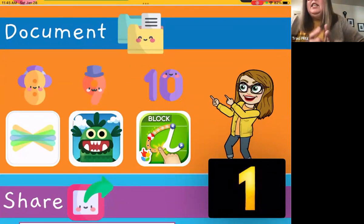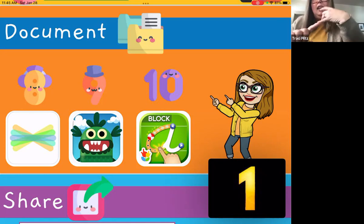This strategy is document, and there's lots of ways that we could document student learning. One that came to mind pretty quickly is Seesaw, and we'll spend a little time in Seesaw. The other two that I shared here are apps that would just kind of document a student's progress. Khan Academy Kids would fall into this category as well. So we're setting up a class, we're rostering our students, we're giving them tasks to do, and then it'll kind of track that progress. So Khan Academy Kids is one.